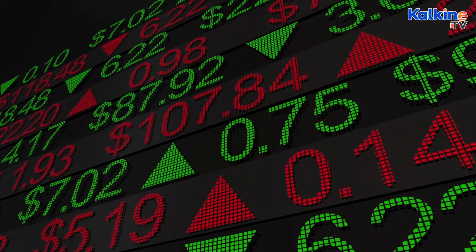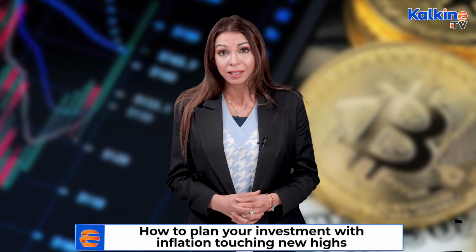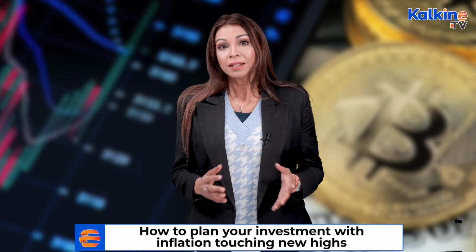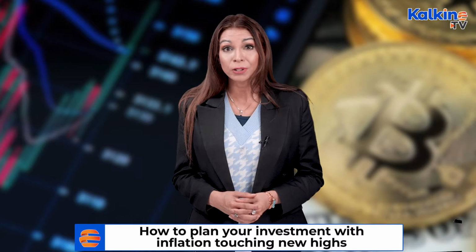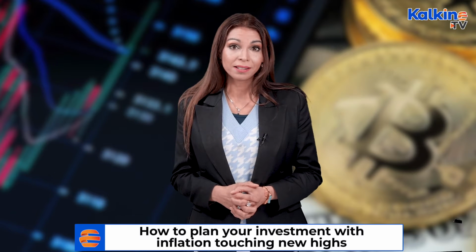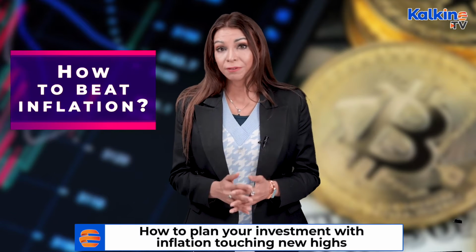Inflation, or money losing its value over time, has been a significant issue for investors in the prevailing economic climate, in addition to increasing the burden on the government. Tackling inflation with a savings account is not really feasible in this low interest rate environment, as the rates offered by banks are far less than the rate of inflation. So how to beat inflation?